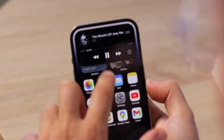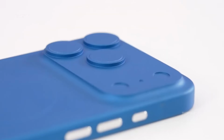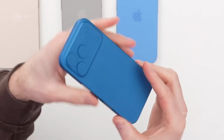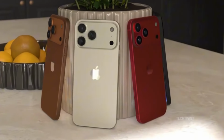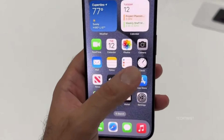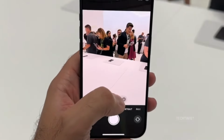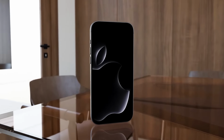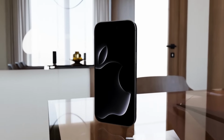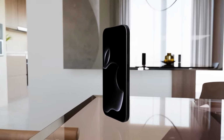But maybe the most buzzworthy model is still the iPhone 17 Air. This device isn't just thin, it's revolutionary. The rear camera module looks like an elongated pill, possibly with just one sensor, maximizing elegance and minimalism. It's a bold move that could change how people think about lightweight phones forever. And we haven't even gotten to the wildest part yet.